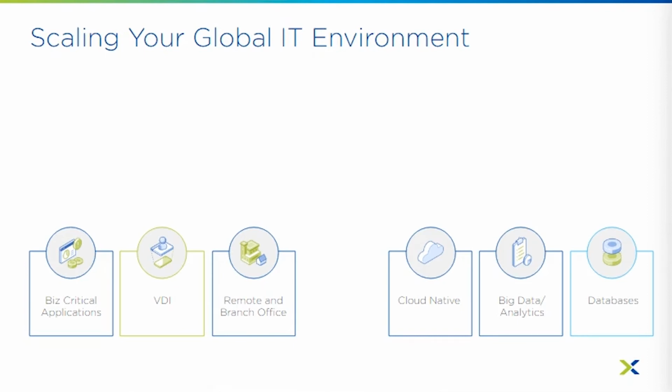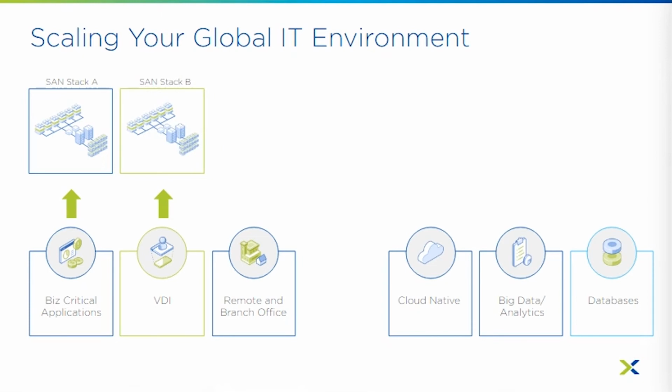And so, a lot of organizations look kind of like this. You often have a bunch of different services and applications that you're delivering to your users. So business critical applications are going to have their own infrastructure. Often VDI will have its own infrastructure as well, because you don't want the boot storms and things of that nature to take down a database or disrupt some user experience.